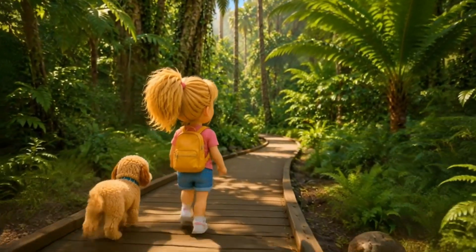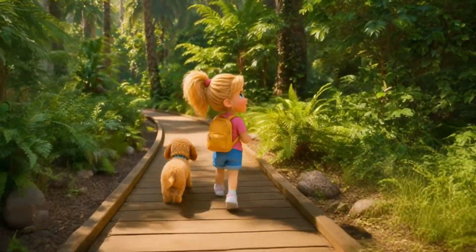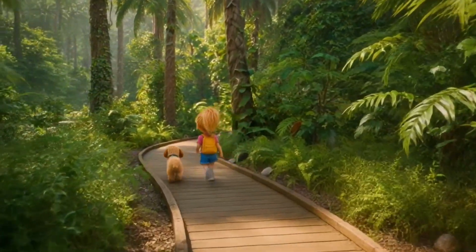There's so much hiding in this rainforest, Leo. We've seen animals on the ground, in the trees, and even underwater. Come on, let's see what we can find next.